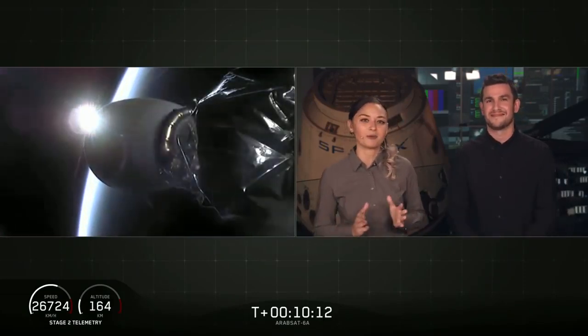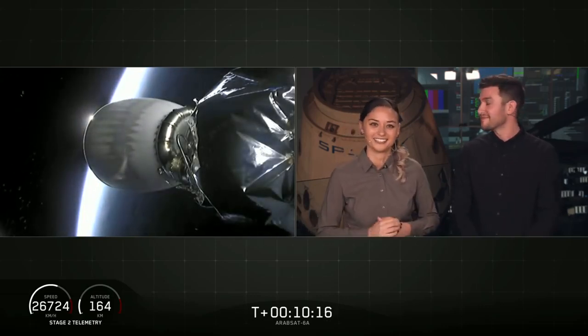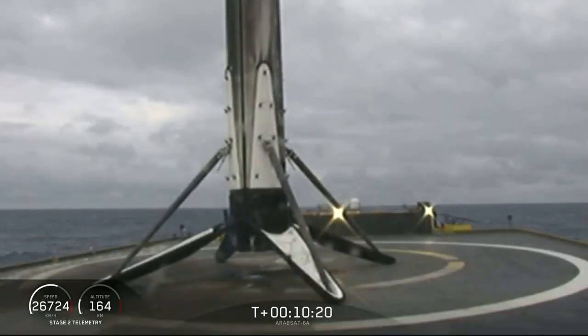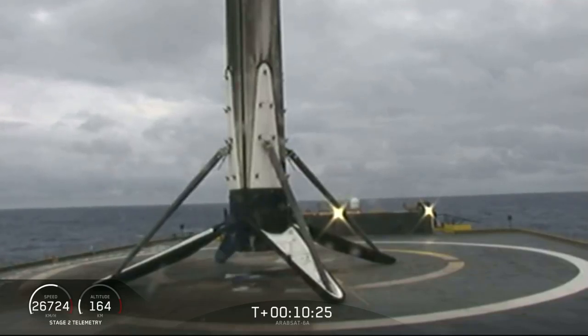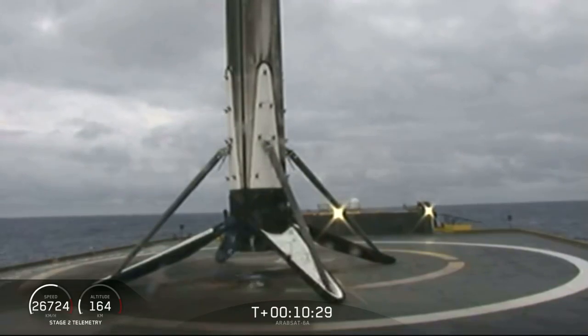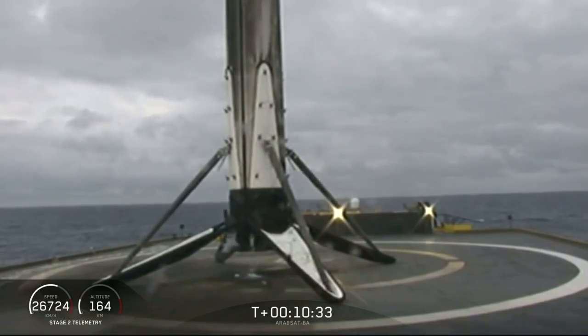For the first time, we've landed all 3 boosters for Falcon Heavy. What an amazing day. So now we are going to take a quick break. You can hear our crowd going wild. 3 for 3 boosters today on Falcon Heavy. What an amazing accomplishment.